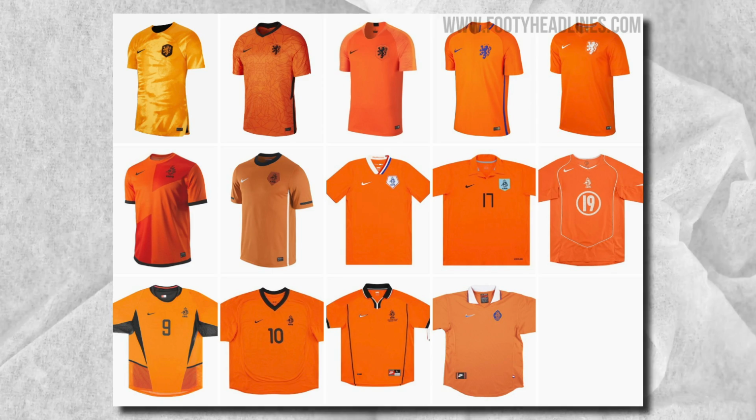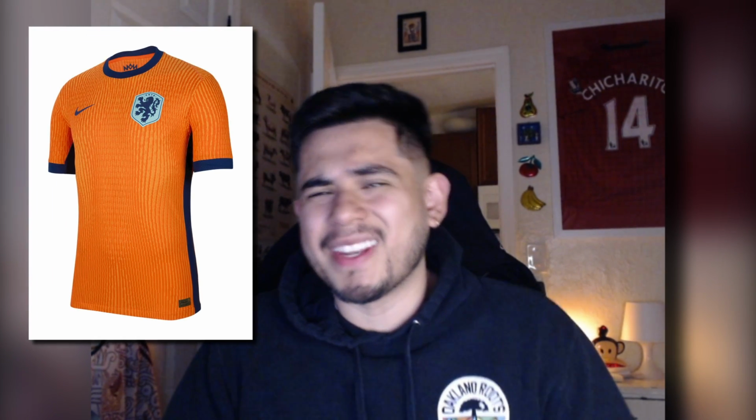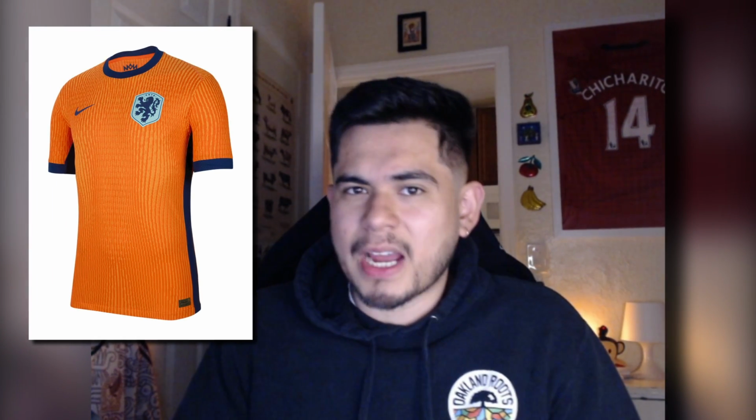Alright, so moving our attention out to the Netherlands, who for years now obviously rock their orange kit. This time around, I don't really think we have anything too special. There's literally no designs on the jersey.